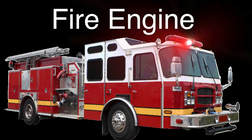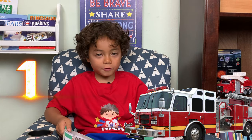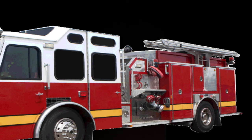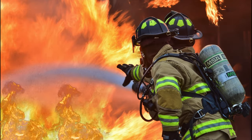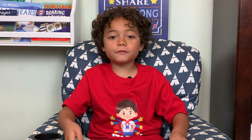This is a fire engine. It's also called a pumper. The fire engine is usually the first one to arrive, so it needs to have water ready to be used. It pumps water from the tank to fight the fire. That means it has a big water tank on it. This is helpful for them when there's no fire hydrant nearby.